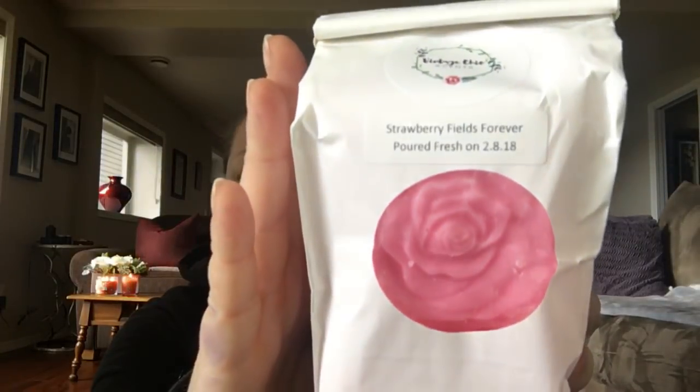So, February restock, I think this is Strawberry Fields Forever. I also ordered a 4-pack coins, but it's in the other box that will be shipped to me. This is Strawberries and Cream Zucchini Bread. So this is really nice. I'd never smelled Strawberry Fields Forever. I heard it is a hugely popular scent for many.